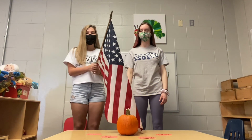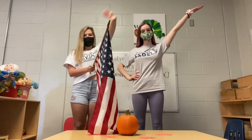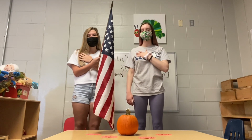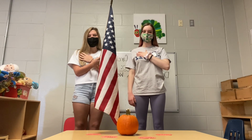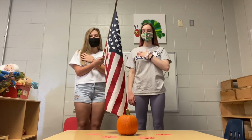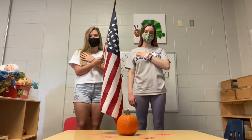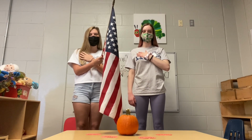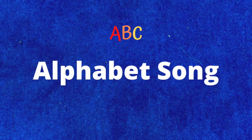Pledge of Allegiance, we're going to raise our right hand up high and put it right over our hearts. I pledge allegiance to the flag of the United States of America and to the republic for which it stands, one nation, under God, indivisible, with liberty and justice for all.